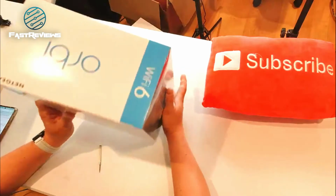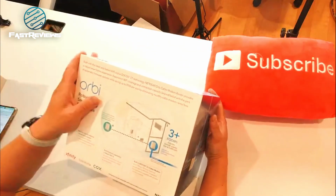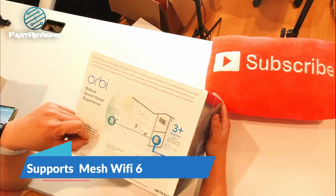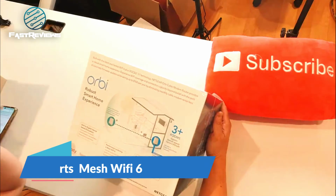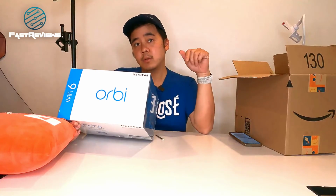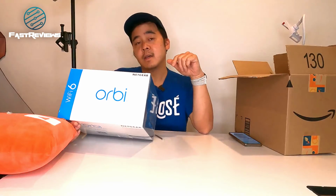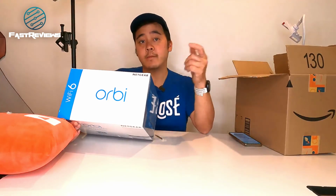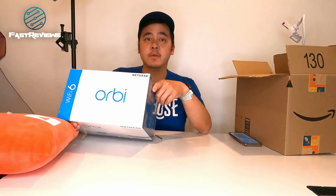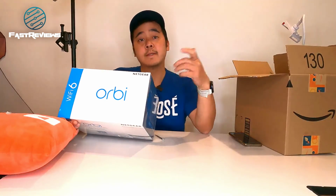So here it is. Now the advantage of using DOCSIS is that you have 10 gigabits per second, which is 10 times faster download, and it supports mesh Wi-Fi 6. Now if you don't know, Wi-Fi 6 is the latest standard that came after AC 1200. So they went from 802.11g, B, N, AC, and then now it's called Wi-Fi 6, which adds a lot of confusion because we have, of course, cell phone 5G, 4G, LTE, mmWave, things like that.